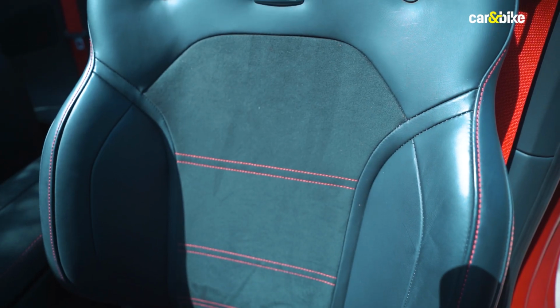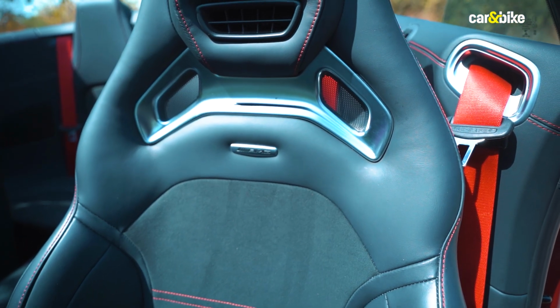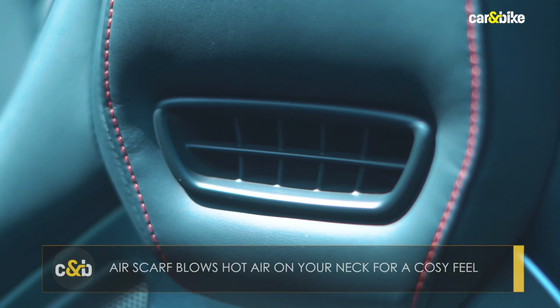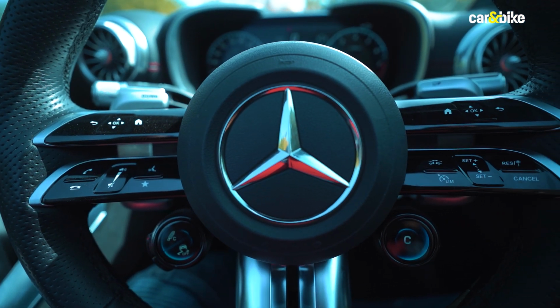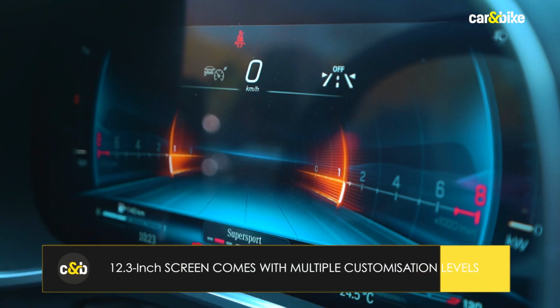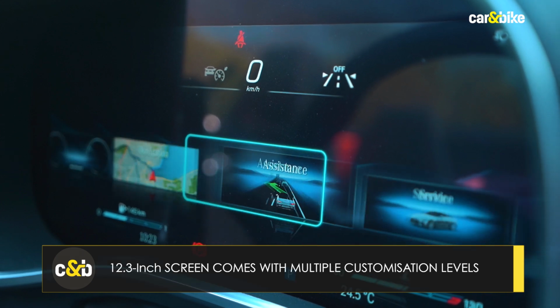The cabin of the SL is as luxurious as it gets. You get Napa leather all around. These are AMG bucket seats. They hold you in place when you're driving. It also gets air scarf, which means these seats will blow hot air on your neck when you're driving out on a cold day. Apart from that, you get this proper AMG steering wheel, and there's a 12.3-inch screen in front of you with multiple levels of configuration and customization, so you can have sporty dials as well.